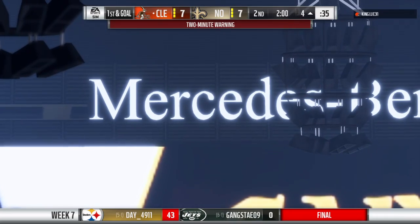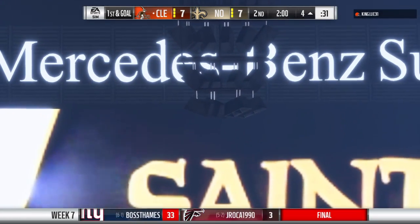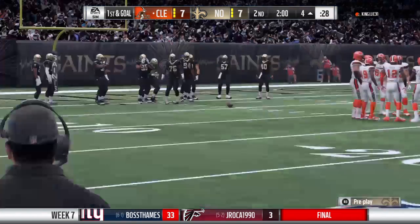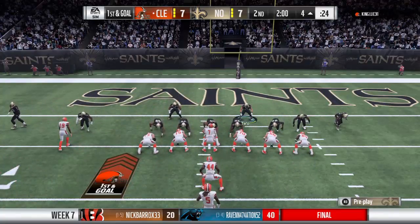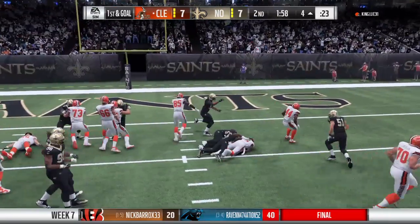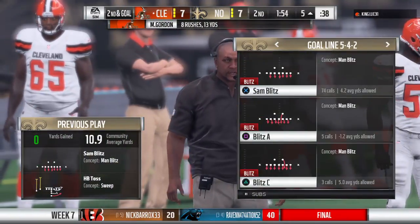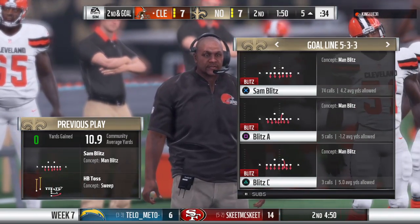2 minutes to play in a tightly contested 1st half. We're back to New Orleans after this. First and goal, Melvin Gordon. And he'll get this one back to the 5-yard line, but no further than that. No gain on the play that time, and it sets up 2nd and goal.